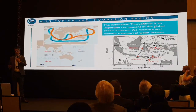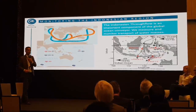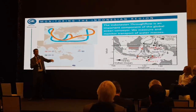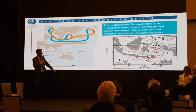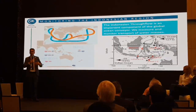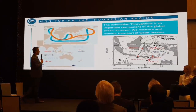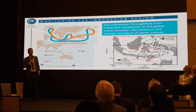Two examples. Our ocean conference this year in Indonesia. We are monitoring Copernicus Marine there. We have this strong, very important transport of water masses between the Pacific and the Indian Ocean, which is really driving the climate of this area. We are observing this year that this transport is lower than previous years. And we have all the details in here.